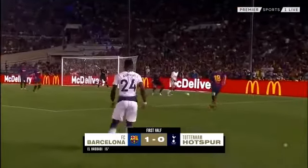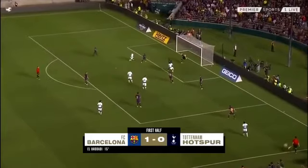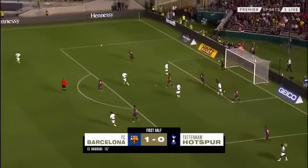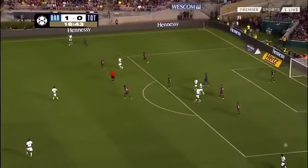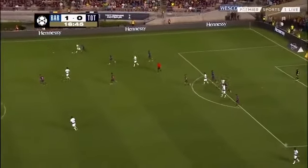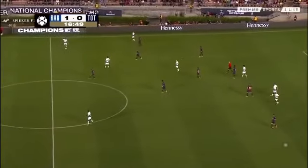As Aurier's ball in, the deflection came the way of Llorente. Aurier with a good cross. Nearly came the way of Lucas Moura. It was touched away by Semedo. Carter Vickers goes back to Ben Davies.